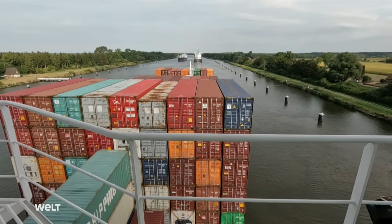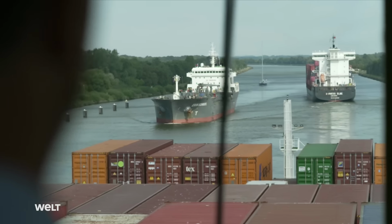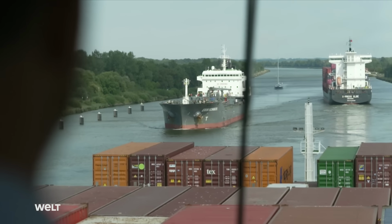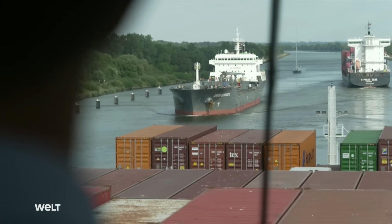So we can get underway again too. That's the Erwin Schulte, by the way, one of the ships that can be a bit obstinate at times. It handles completely differently to this container ship, for instance. Matthias Hagener has piloted the tanker before, so he knows the characteristics of the vessel type.